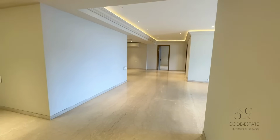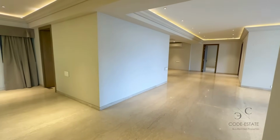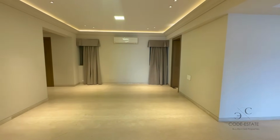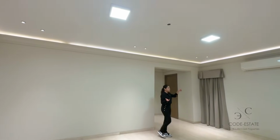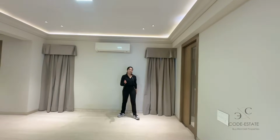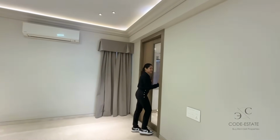Now this area that you're seeing, guys, this is the dining area. So you can keep a 8-seater, 10-seater dining, beautiful chandelier on the top. You have AC installed, windows for ventilation. On the left hand side, that is the kitchen. Let's check out the kitchen.